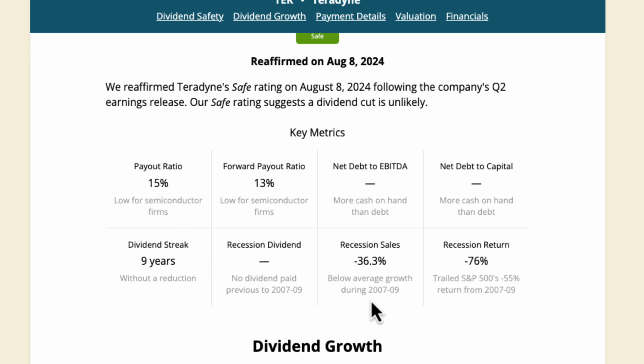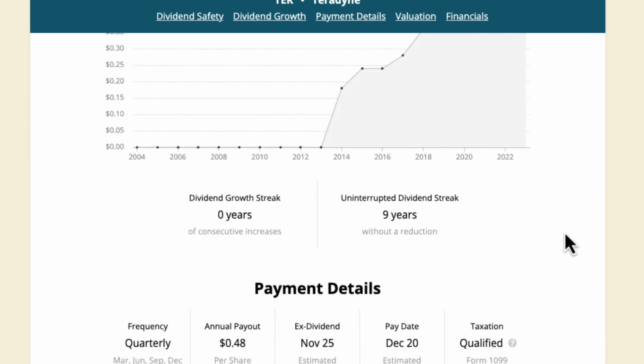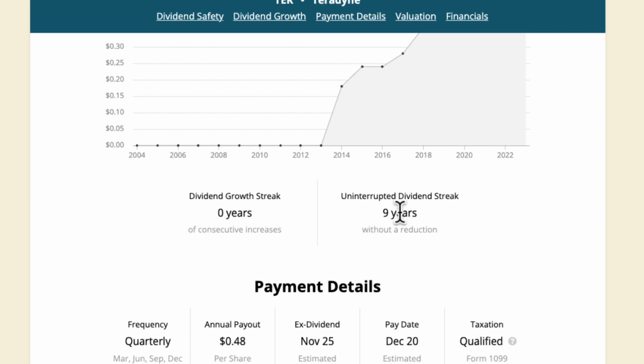We can see that during 2007 through 2009, during the recession, they had a sales loss of 36%, and their recession return was down 76%, which basically trailed the S&P 500's 55% loss. Now we can look at their dividend growth here. They've had 9 years of uninterrupted dividends.